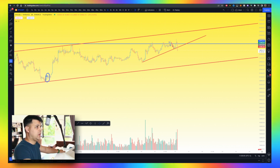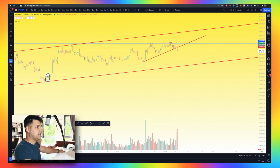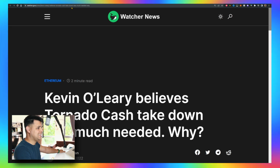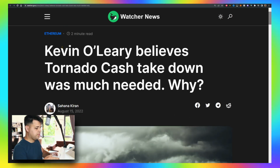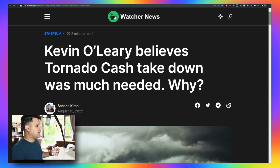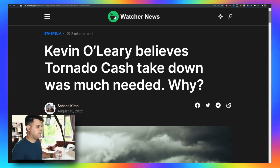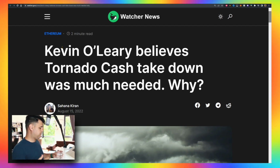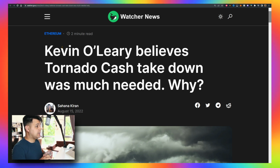In terms of news, we have a bunch of news that I want to go over right here. The first one is Kevin O'Leary believes the Tornado Cash takedown was much needed. Why? It's kind of like the Silk Road takedown we've had. We've had a lot of takedowns in this bull run. A lot of people said it was going to be a super cycle. It really seems that way, to be honest.